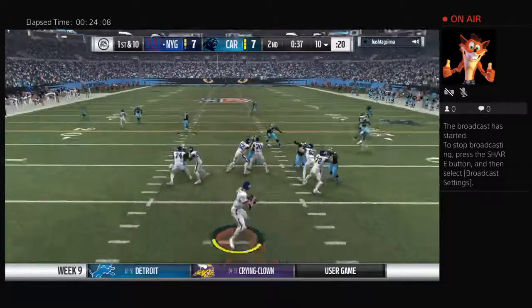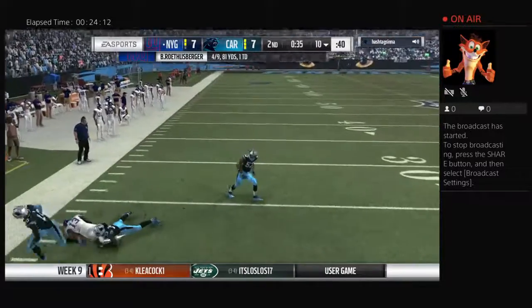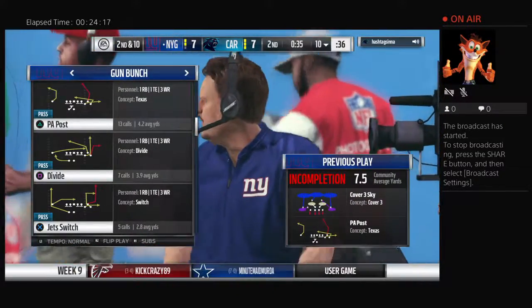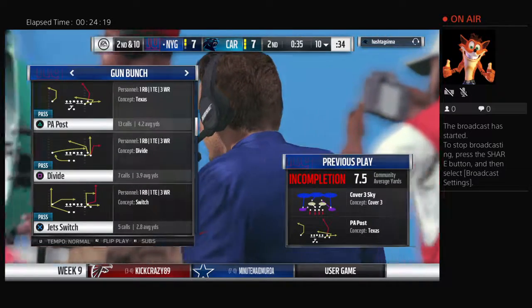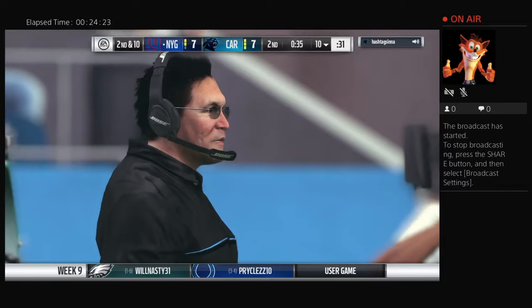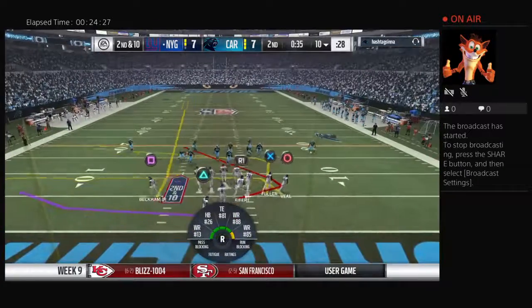They go play action here on first down. He couldn't quite hold it. Got hit. Ball pops out. Incomplete. Offense looking to avoid a 3rd and long. It's 2nd and 10.